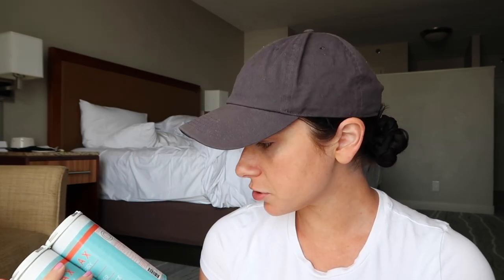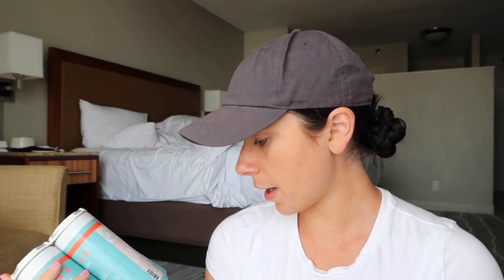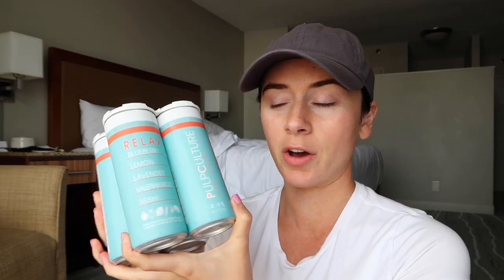Relaxed. It has blueberry, lemon, lavender, valerian root, like what I just showed, and reishi, which is amazing for calming down and zenning out pretty much. It says there's no sugar in here. There's probiotics, so I guess it's kind of like a hard kombucha. It doesn't really say that, but I'm really excited to try this when I get home. I'll probably have a couple this weekend. I need to keep it cold and put it in my lunch bag, and that's it.